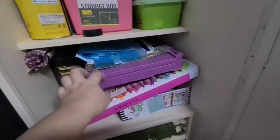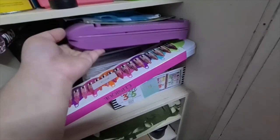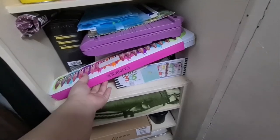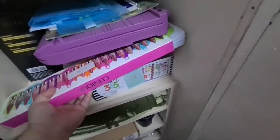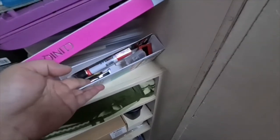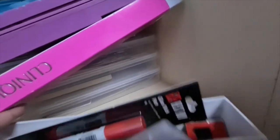This is another tool that I use for crafting. This is called the Crafter's Companion. I don't know, I forgot the name, but it's a Crafter's Companion thing. For this one, this is like a lipstick set that I got from my cousin Belle. And then this one is just some supplies I got recently, like glue, another glue, and those are journal stuff and some other stuff.